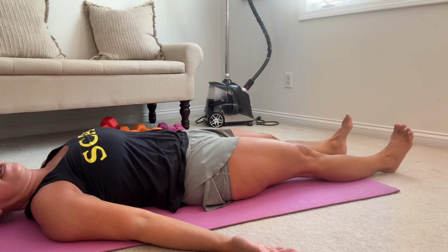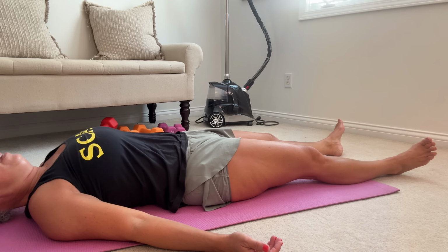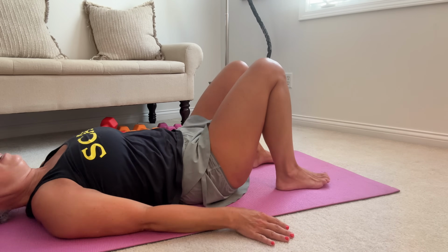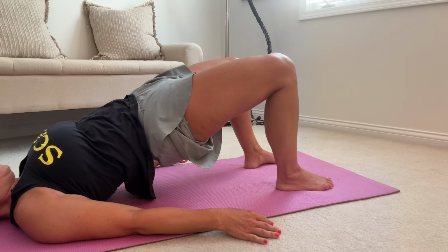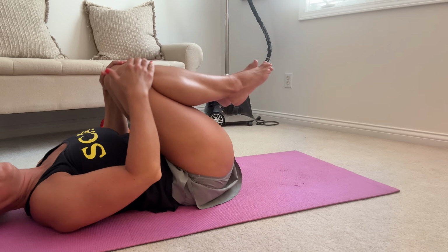And I just lay flat. Just let everything relax. Let my spine kind of drop to the floor. And take a deep breath. And then I always push my hips up. Open my hips.